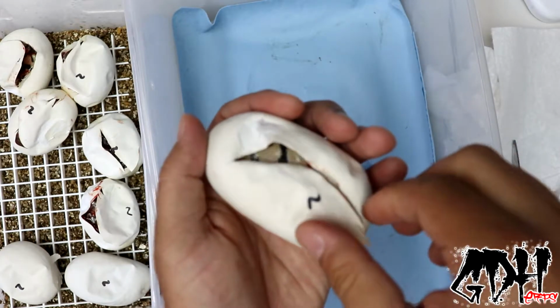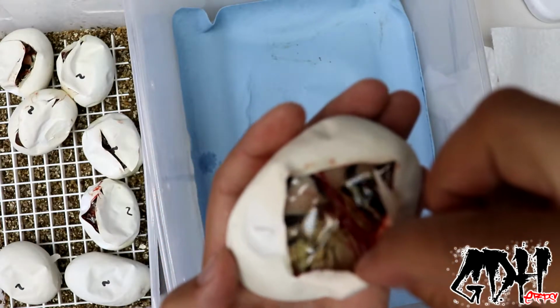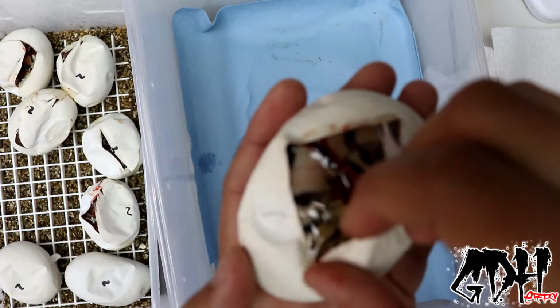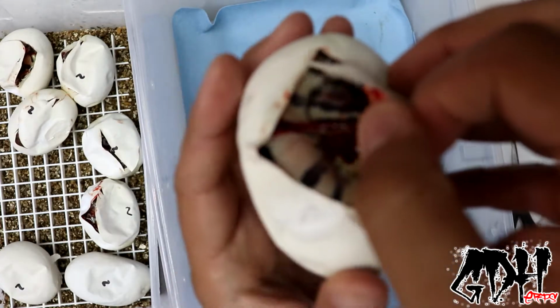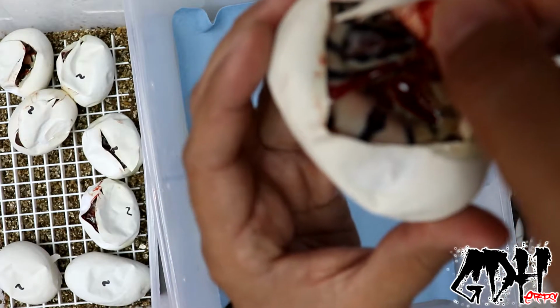Oh, this one looks promising, guys. I believe that's another pastel Enchi desert ghost. Either just pastel Enchi or pastel Enchi desert ghost. That is desert ghost. That is definitely desert ghost with that head stamp.